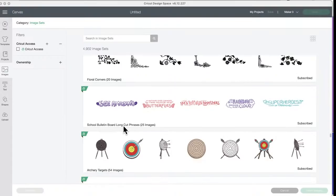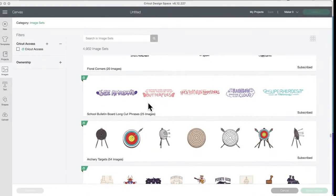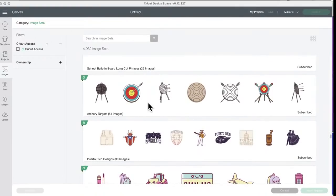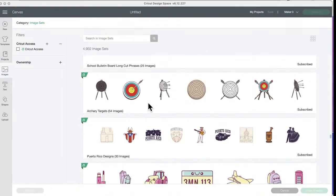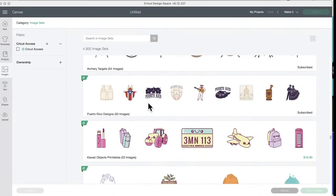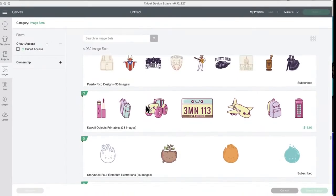School bulletin board, long cut phrases, 25 images. Oh my gosh, you guys, this may be a long video because there's a lot of these that I want to look at. And I might as well look at them in the video with you guys. Archery targets, 54 images. Puerto Rico designs, 30 images. Kawaii objects printables, 33 images.